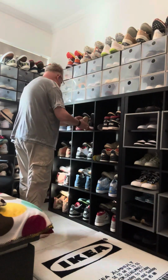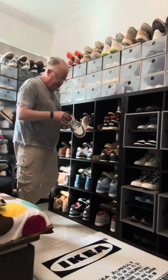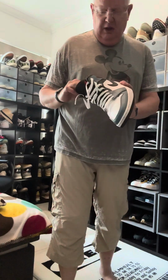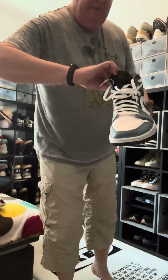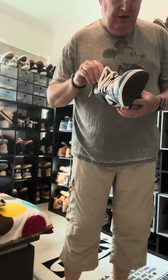Moving on, let's talk about some more Jordan 1s. This is going to be part of Jordan 1 Mid. I know Jordan 1 Mids get a lot of love. Personally, I like this pair a lot as part of this Fragment collaboration. I think it was not No Fear, but the Fear collection. It was something about the Fear. I can't remember the name exactly.